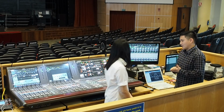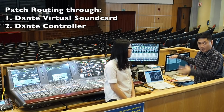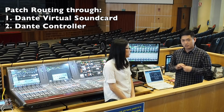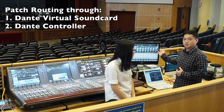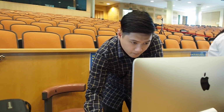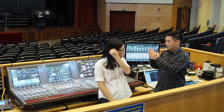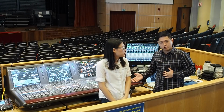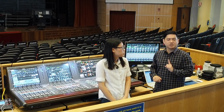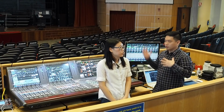In this case, it's very simple. All we need to do is patch your software accordingly to Dante Virtual Soundcard, the DVS that he has on his Mac. And we just need to go to Virtual Soundcheck. So it's just a simple virtual patch on the console, and then you are just switching the patch from the console with a single button. So it's a one-time setup for your shows.